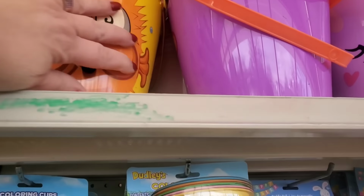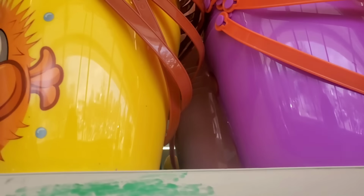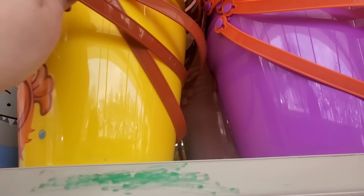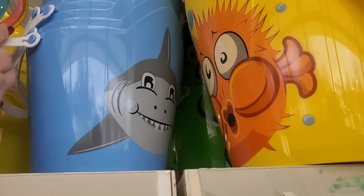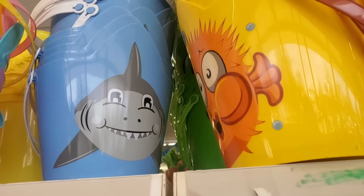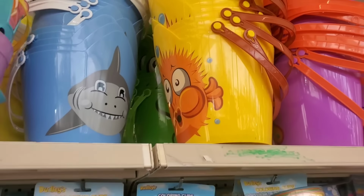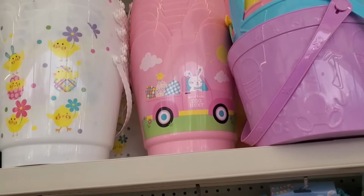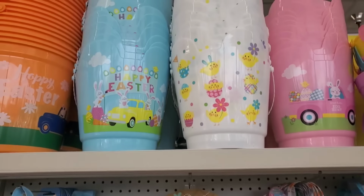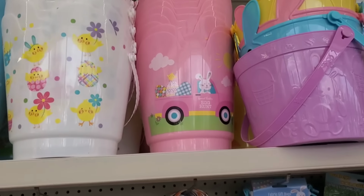Let's see what else we find. I've never seen this. Isn't it cute? I just want to know if it's double-sided without knocking it over into the next aisle. Oh no, it's not double-sided. The other one has a shark. I can't even reach them, guys, but aren't those cute? What else do they have? Usually there's more than two. Oh, these, I guess, are part of it also. But these are classic Easter looking baskets.